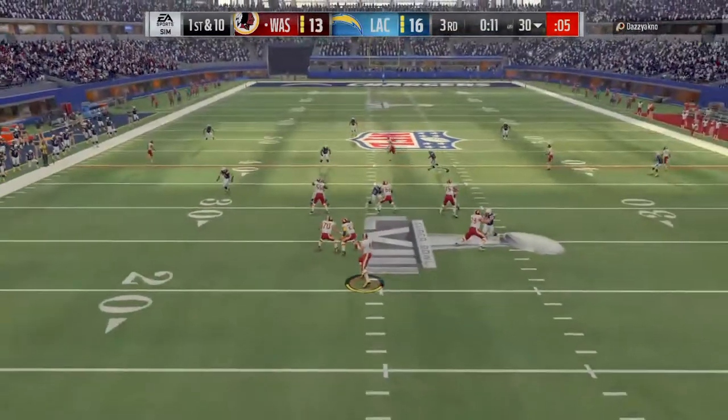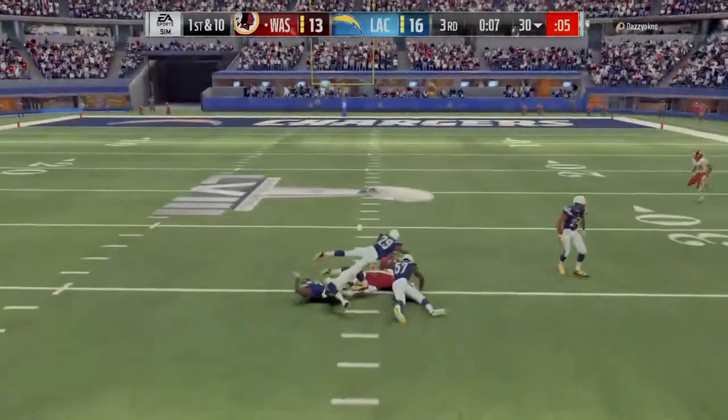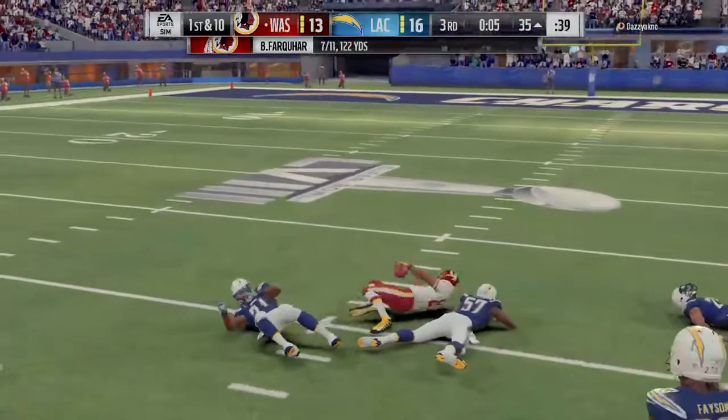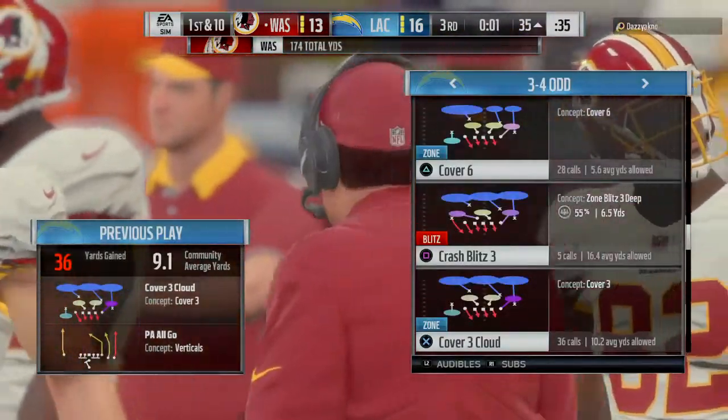On play action, they'll throw. He's going to look deep down the field. And got his man, complete. And he's going to get this down to the 35-yard line. That one goes for 36 yards.